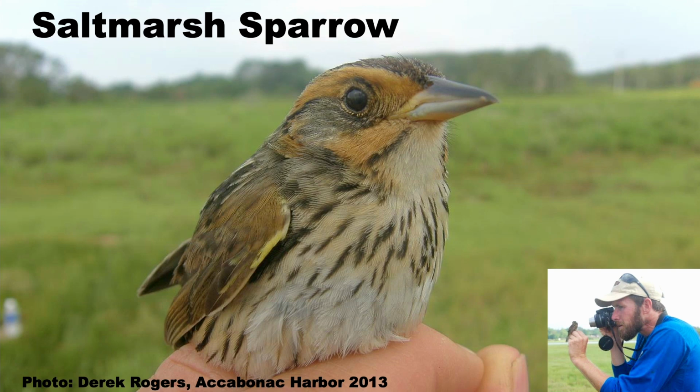And one of the characteristic species of the salt marsh that depends on our success is the Saltmarsh Sparrow. And these little songbirds are incredible marsh specialists. They live their entire lives in the salt marsh. They're endemic to the east coast of the U.S. They breed in our salt marshes in the northeast. They overwinter in our salt marshes in the southeast.